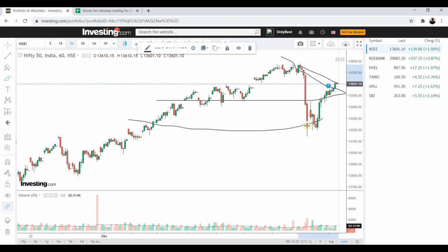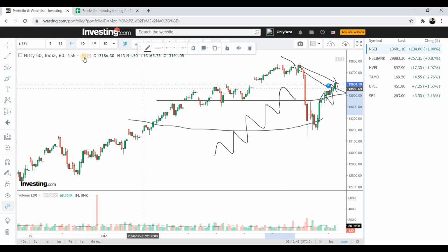for you. So as you can see here, there was a pattern of higher highs and higher lows. We understand what this pattern means. A higher highs and higher lows pattern means that the security is going to go up, and there are a lot of bullish signals.